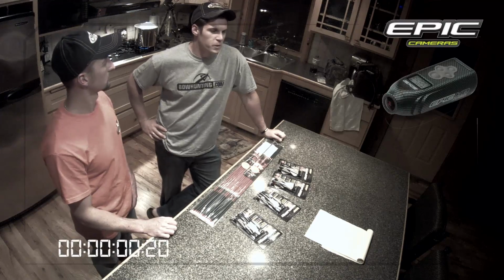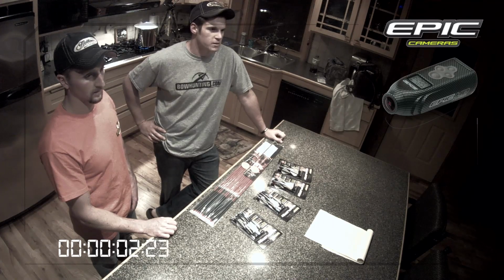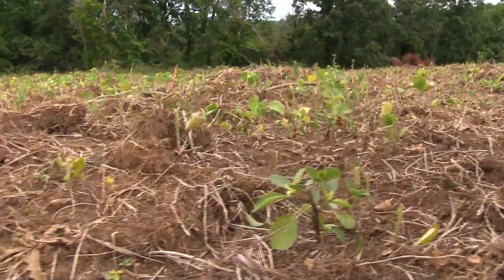Actually, we're gonna do some shooting with our bows this week and have some fun. Yeah, like Troy said, we got a pretty fun and exciting weekend up ahead of us here. It starts early tomorrow morning. We're going to head out and check on our food plots and do a little food plot assessment. Look at some deer damage and how the plants are growing in each one of our food plots.